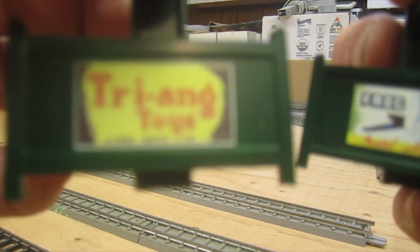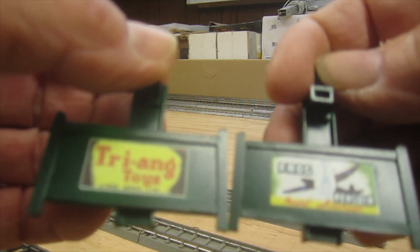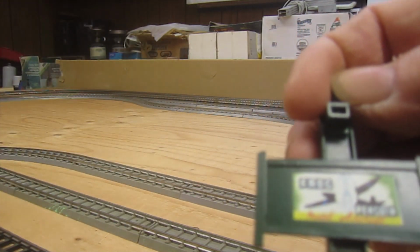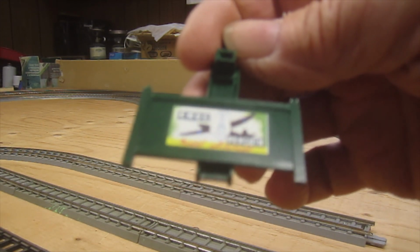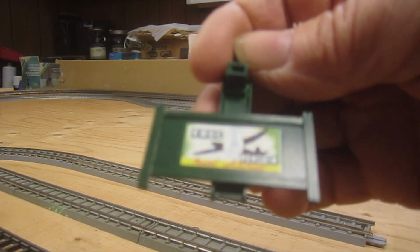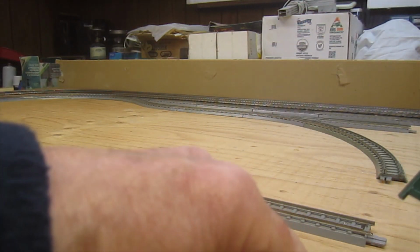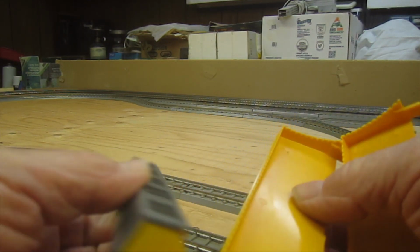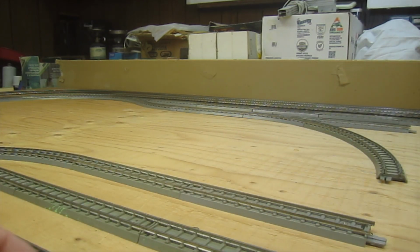The advertising signs are in really good condition. They're not chipped at all. Triang Toys, Lines Brothers Limited. That's that one. And this one here is Frog and Penguin Model Aircraft. Beautiful. So we'll get that assembled up. 2 of them. And we'll be having a look at that.